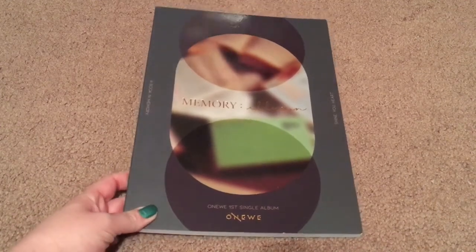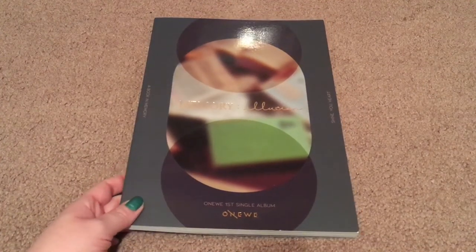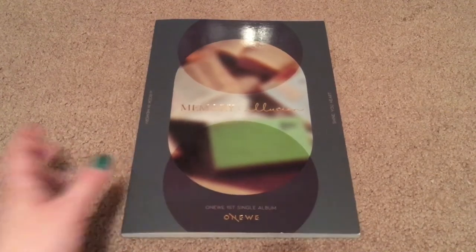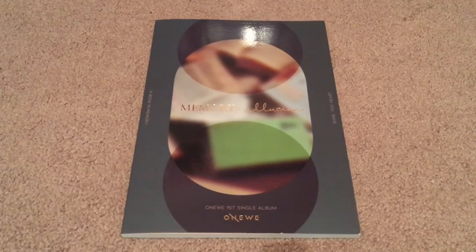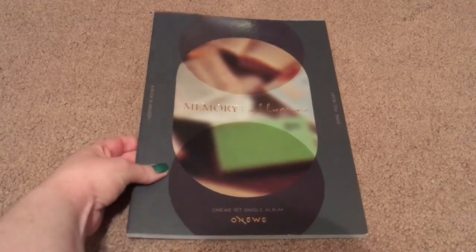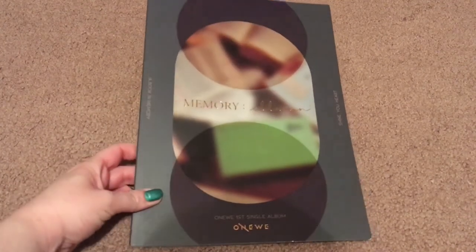This is the cover art, and it is very pretty. The digital cover art is completely different, and that is also very gorgeous. Just the aesthetics for ONEWE's albums are so good. And we have the title of the album in gold foil. It's so gorgeous. This is Memory Illusion.